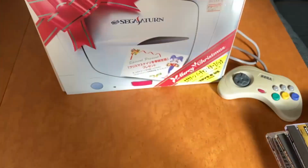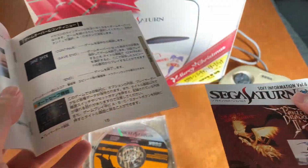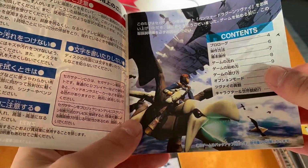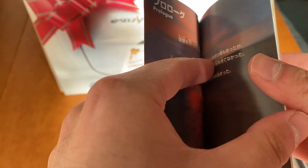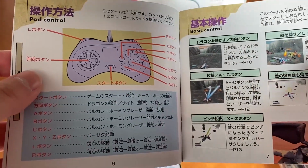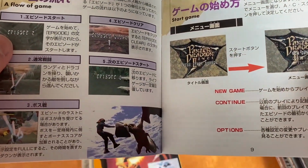Sorry, I'm gonna stop to take out the manual really quick. Okay, anyway, there's a ton of stuff in here. But yeah, Panzer Dragoon 2, so these games are what, like $300 to $400 a piece in America? They might even be more than that now. For Panzer Dragoon 2, the one I have, I paid like $10 for this, and it's in perfect condition.